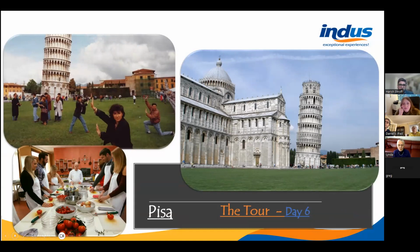On the right-hand side, you will see that you will also be visiting the Field of Miracles. For all you people who are interested in history, this is another great day to enjoy both the architecture and understand how this was built in the 12th century, how this 183-foot-tall tower is tilting, and how they have actually strengthened the foundation to make it look good. You will also visit the baptistry and see and understand the craftsmanship.